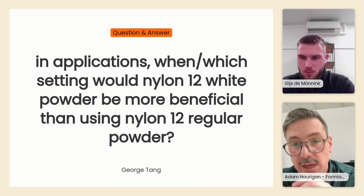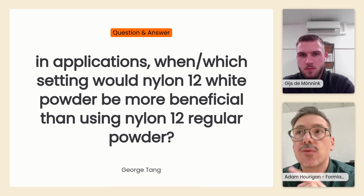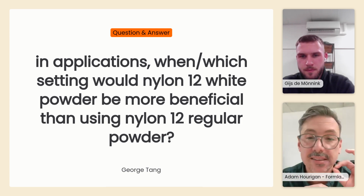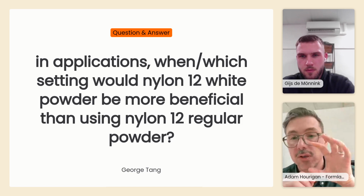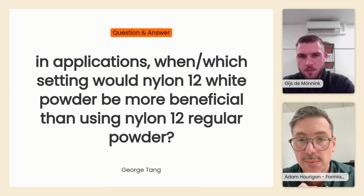Nylon 12. They are very, very similar mechanically. So again, it's not a great deal of difference in terms of mechanical properties. It's really going to be if you have an aesthetic part that's going into a vertical where it's medical based or consumer based, where we want to get those really high contrast, beautiful parts.